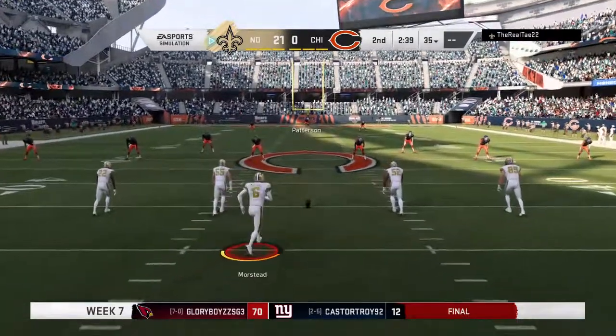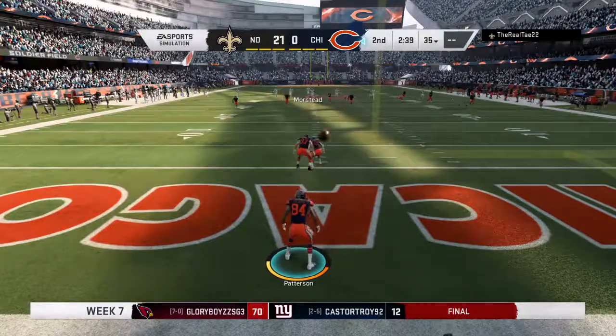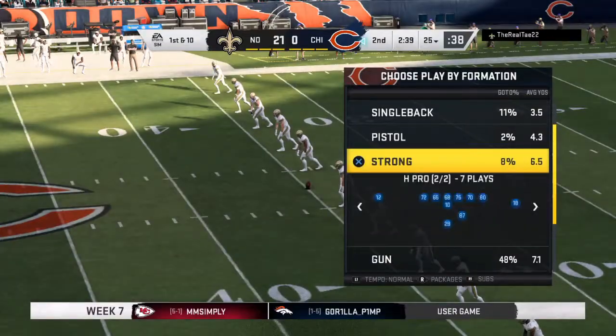Morstead out now following the touchdown to kick, and that'll carry over the back line of the end zone for a touchback.